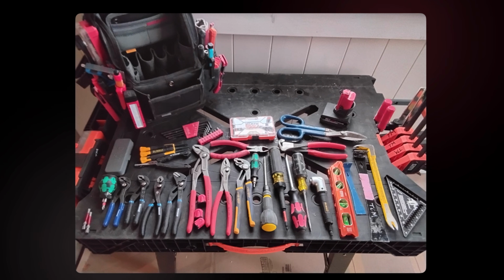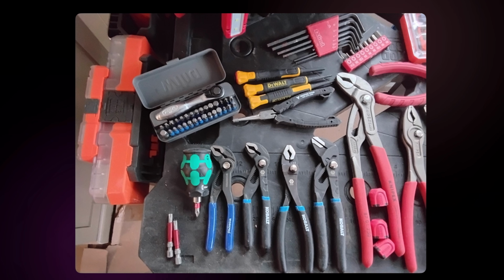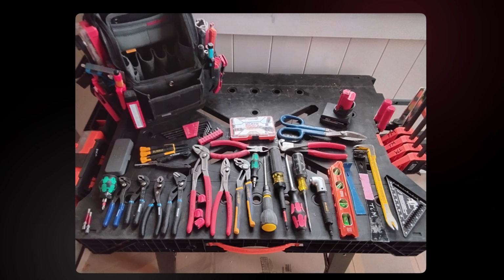So now we're getting into the main pockets. Let me see. I think he does zoom in quadrants. I think, yeah, he does. So overall, this is everything other than the side pockets that we already looked at. This is everything pulled out. He's got some of those new Klein clamps.